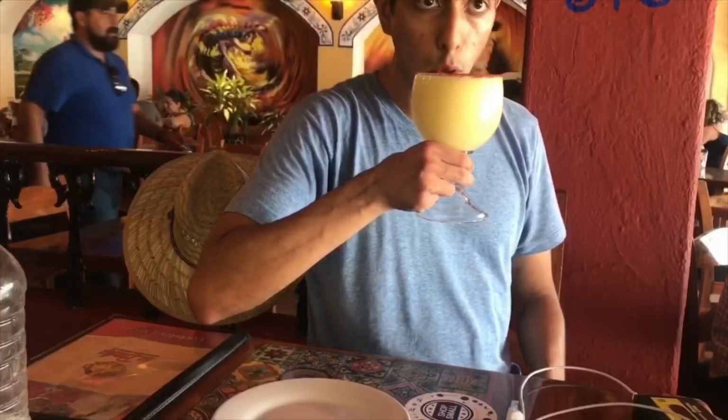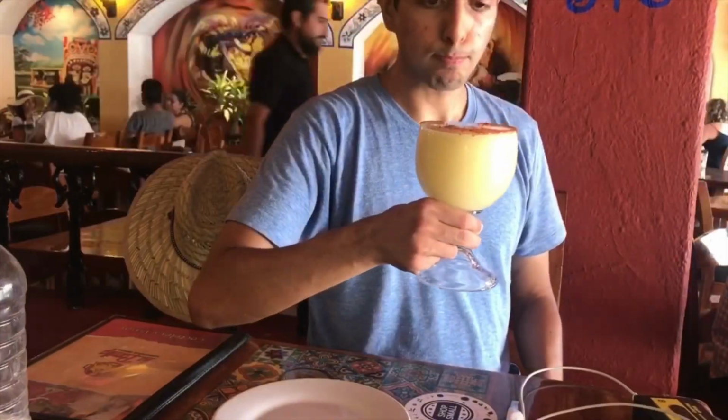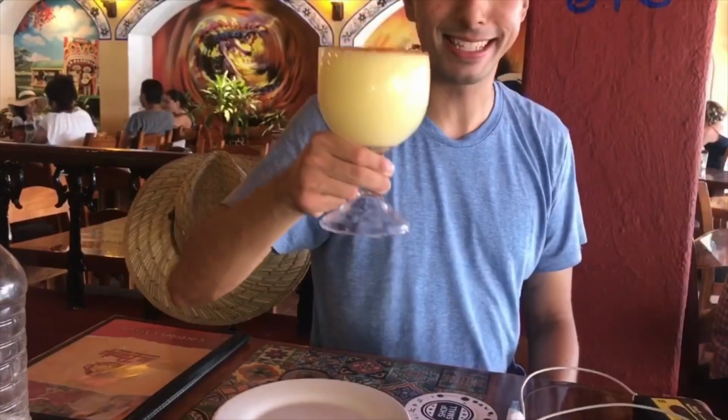That was so cool. I never thought I'd get a margarita like that before. Mango margarita. It's the best.